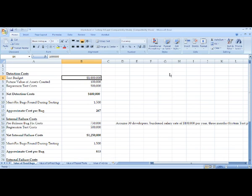Okay, so we have the budget for testing. It's $1 million. This is a number that I know. This is the number that was actually spent on testing prior to release. About 10% of the testing effort was spent building test tools and test frameworks and other stuff that had reusable value for the future. So we're going to deduct that out here. This is a form of amortization, basically. So that's a long-term asset that was created.